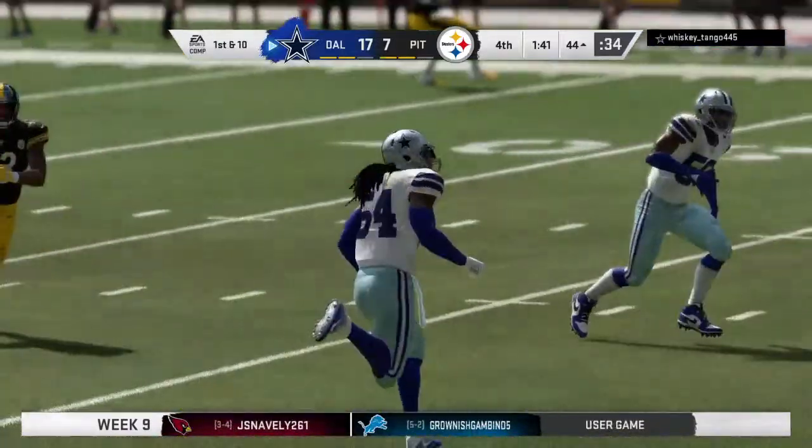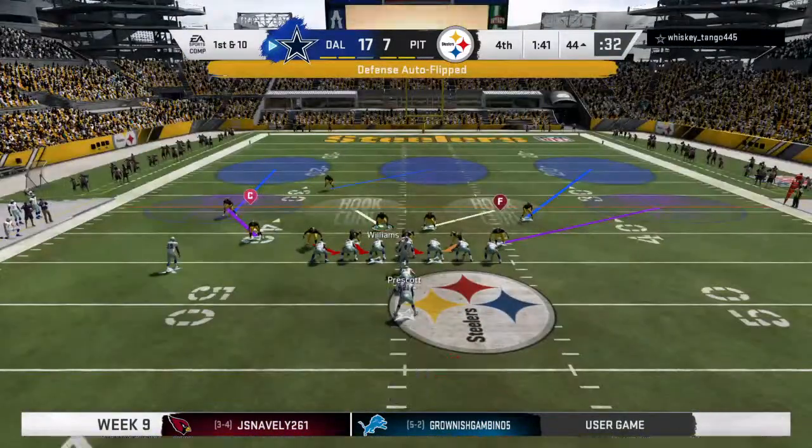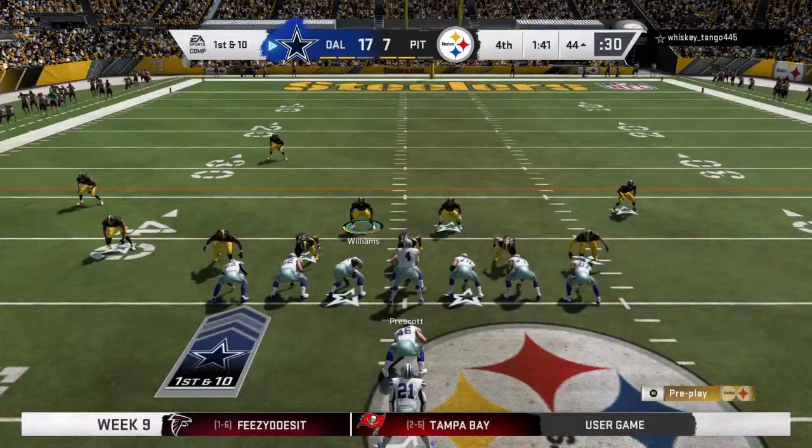No weapons. My best player can't catch the cold. So we got man.